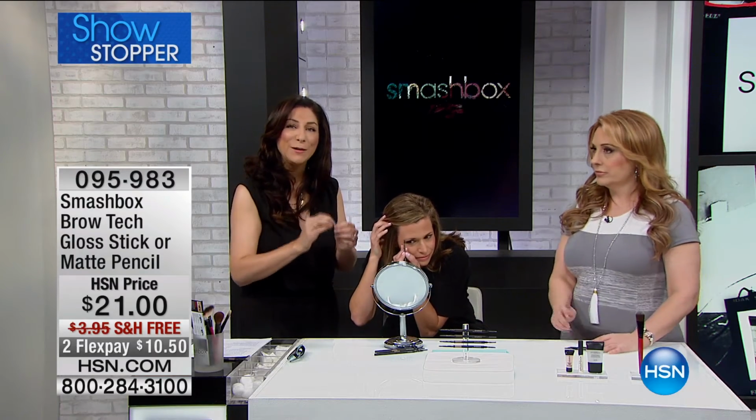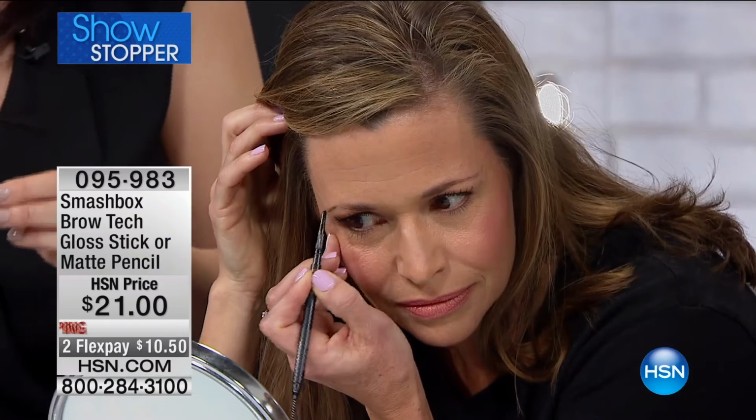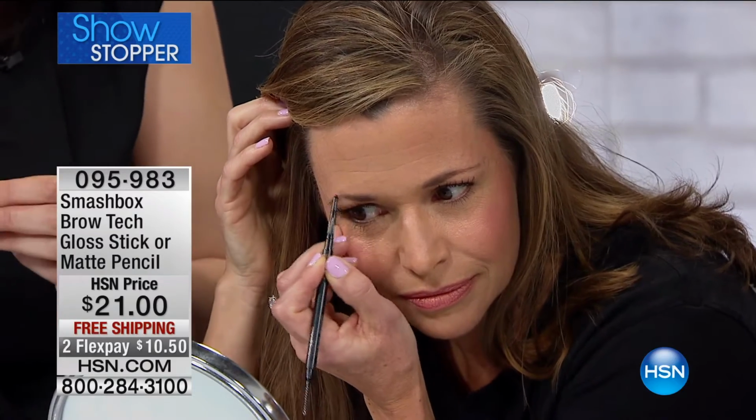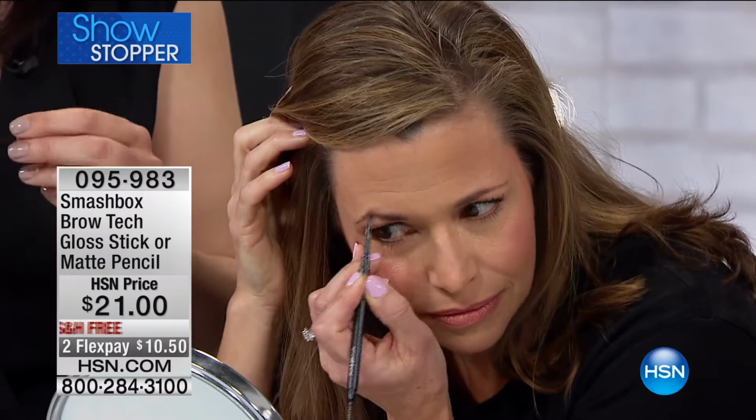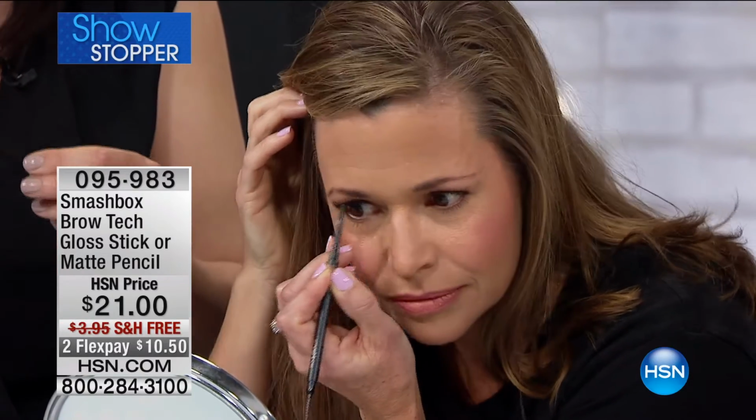It's so easy to get perfectly defined brows when you have the right precision tip pencil, and that's what this is. So look at Carrie now. She's just lightly feathering it in. She's making little brush strokes. It's like natural hair adhering not just to her brows, but to the skin as well.